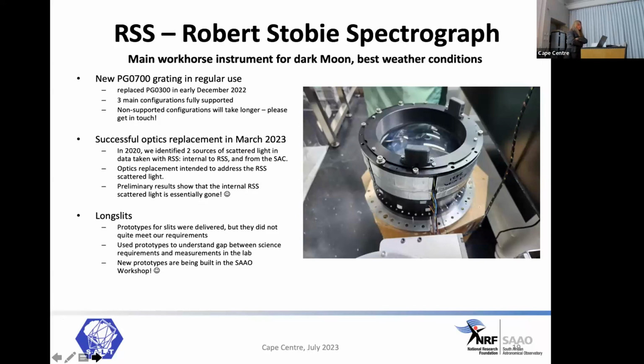So we added a new grating to our main workhorse spectrograph. This one's the one that we use mostly in good weather and in dark moon. This one's the more sensitive. We gave it a new grating, and that adjusts much better to the size of the detector in December. And it's actually doing very well. We had to retire one of the gratings, but the users are actually really happy with the new one. So that's so far so good.